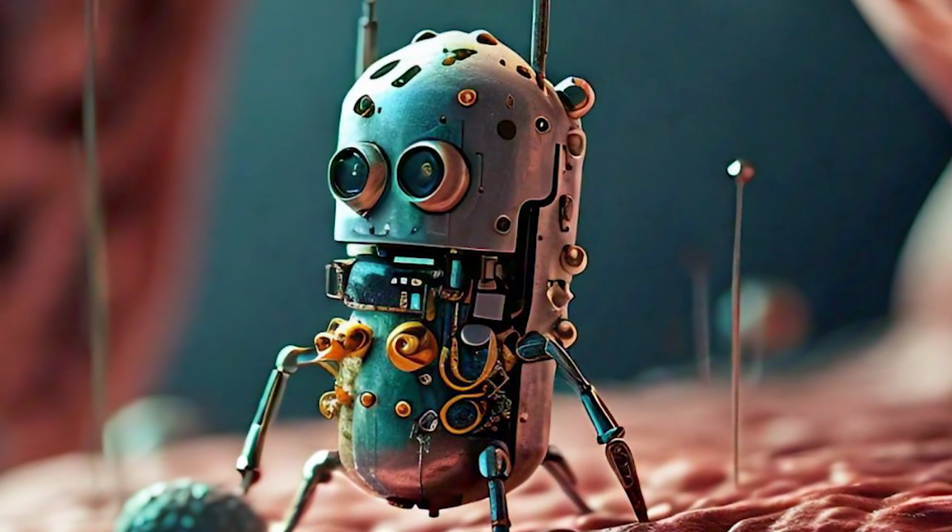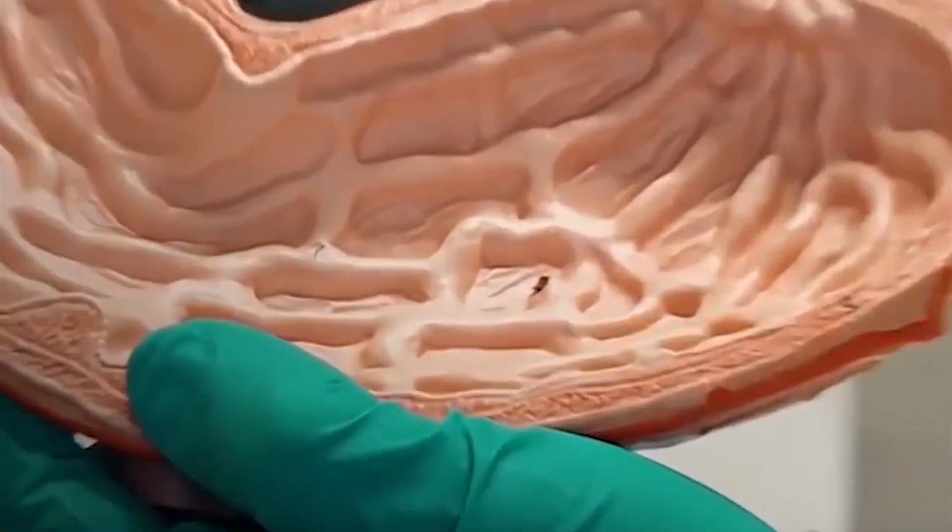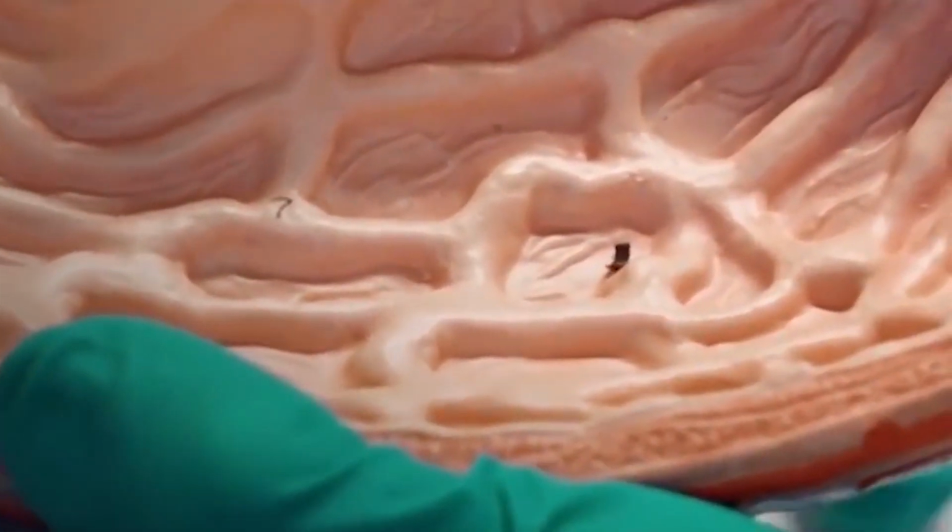We're looking at a future where robots the size of cells will be powered by batteries as thin as a human hair, operating with a level of autonomy that was once the stuff of science fiction. And all this is just the beginning. As research keeps pushing forward, who knows what incredible advancements we'll see next.